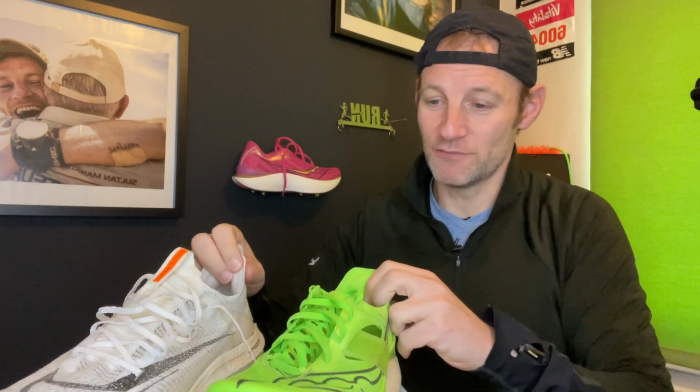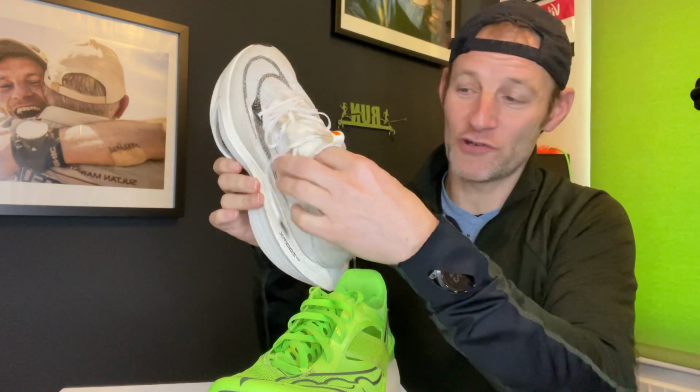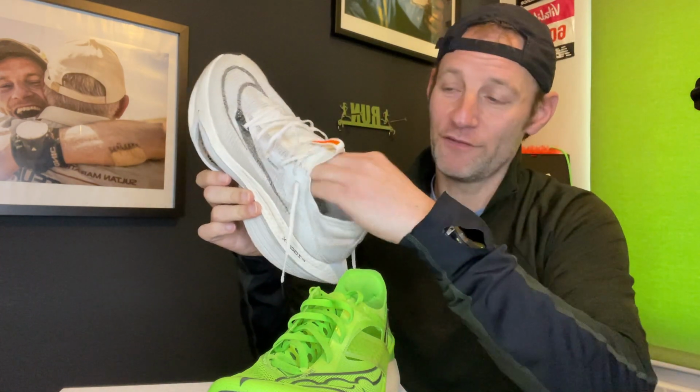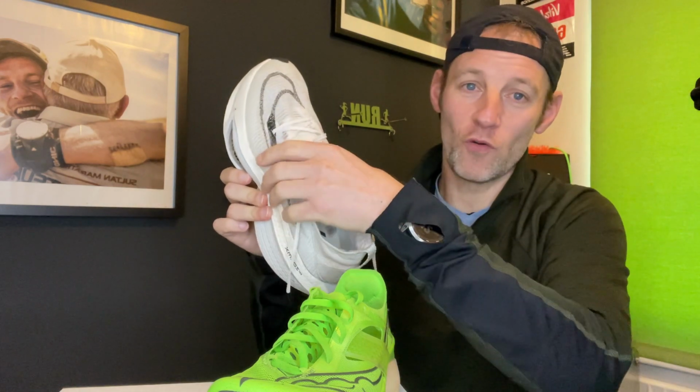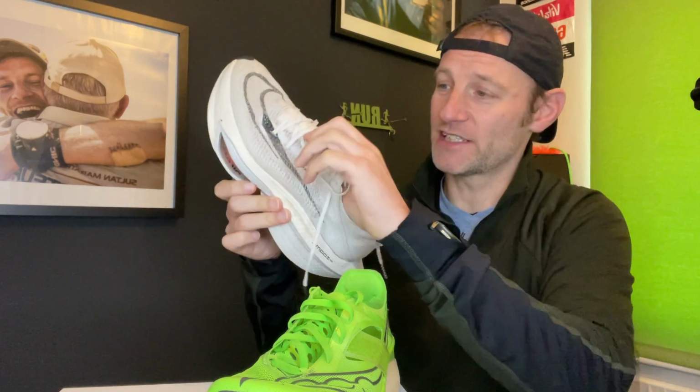So I'm also just going to rattle through some of the key differences, holding the shoes up here, the really obvious differences in the way that these shoes are designed. The first thing is that the Alphafly has a booty fit, so you've got this sort of entry. It's quite tight across the top, and if you've got high feet, it can be quite a struggle to get your foot into them, and that means that overall I think you get a more hugging, race fit from the Alphafly Next Percent 2.